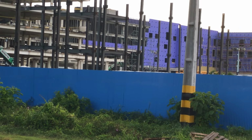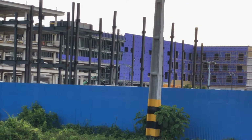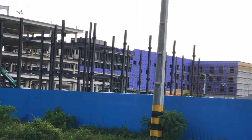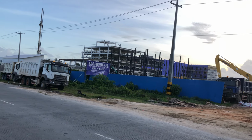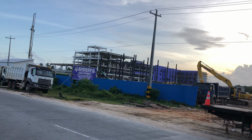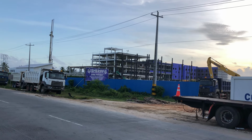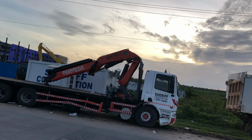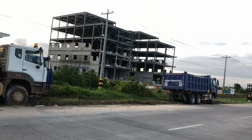As you can see, the 4 Points Hotel is now getting its cladding, its walls. And very soon you will not be able to see inside the building because they're now putting on the walls. So 4 Points Hotel is progressing. Sheriff is starting to build their hospital next door. And this land between, I think it all belongs to the Sheriff group.